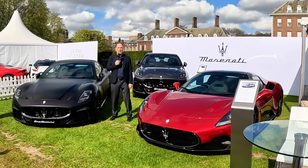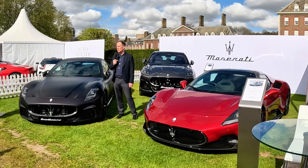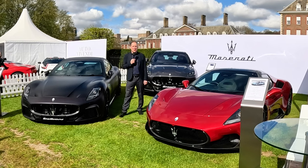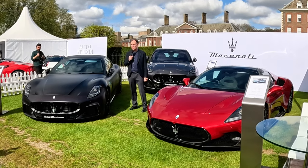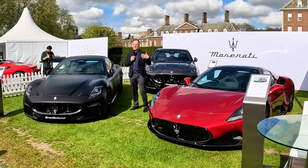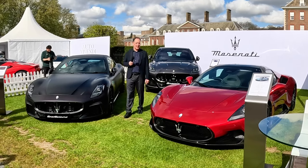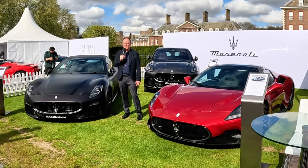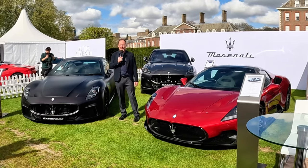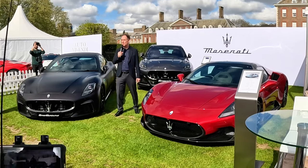2021 ushered in a new era for Maserati with a complete new product portfolio. And it started off with the MC20, our halo car. And you can see on my left here, the next version, which is MC20 Cielo convertible. 630 horsepower, 12 seconds to open the roof, and you can turn the roof from opaque to transparent with the flick of a button.